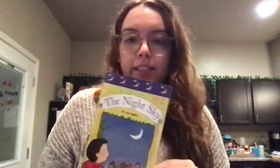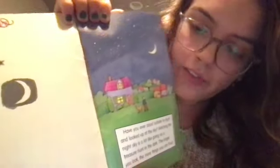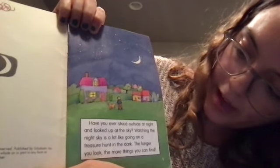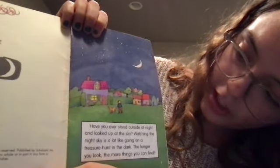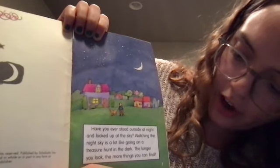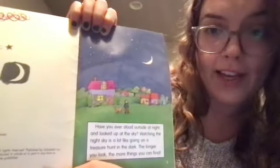I have a book for us to read today. It's called The Night Sky by June English. Have you ever stood outside at night and looked up at the sky? Watching the night sky is a lot like going on a treasure hunt in the dark. The longer you look, the more things you can find.